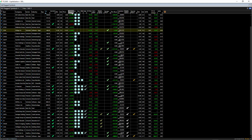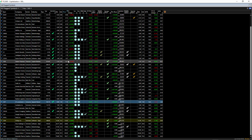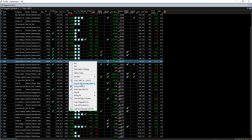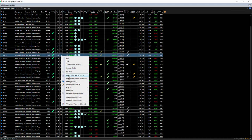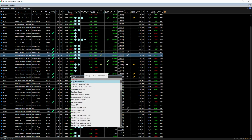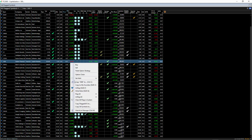Let's then take out anything below $2. Quick note. ILAG, that's below $2, but I can see that that's moving pretty well in the pre-market. I'll copy ILAG to my watch list today. But I won't put it on my focus list because it's below $2. So unflag all that are below.